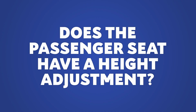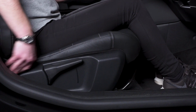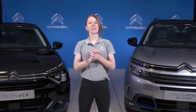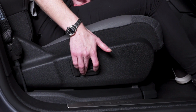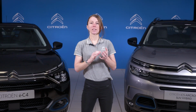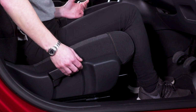Does the passenger seat have a height adjustment? New C4 features lumbar and height adjustment of the front seats. Also, for new C5 Aircross, you can slide, retract and adjust based on needs. New C3 offers front seats with forward-back adjustment and driver's seat height adjustment.